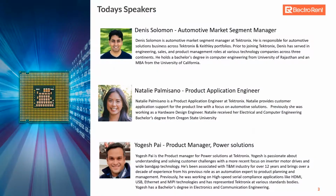Today, we have our speakers, of course, from Tektronix, but they're all focused on the automotive segment. First up will be Dennis Solomon, the Automotive Market Segment Manager with Tektronix. Then we'll have Natalie Palmisano, our Product Application Engineer with Automotive Applications, and Yogesh Pai talking about power solutions, which, of course, are key to EV applications.